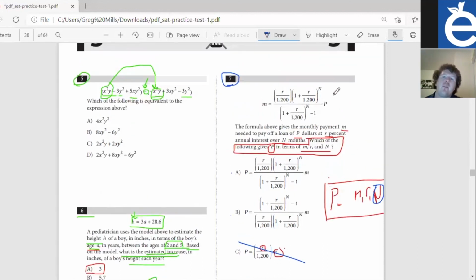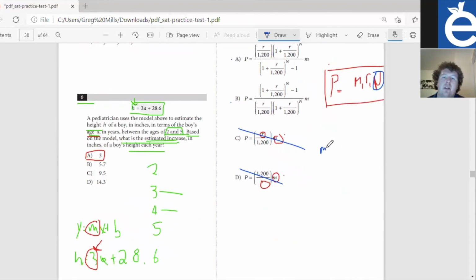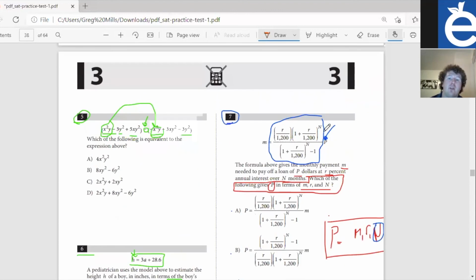Let's take a look. We know we want P by itself. This whole fraction here is pretty complex, but P isn't part of this fraction. So for example, if instead it said M equals, let's say, X over Y times P, it would be pretty easy to get P by itself. We would just multiply by the inverse of X over Y. We do Y over X to both sides. On one side, it would cancel out, leaving P by itself, and on the other side, we'd have the inverse times M. So we just need the inverse of this big fraction times M.